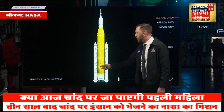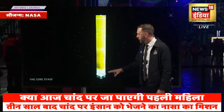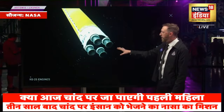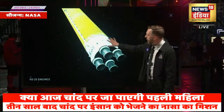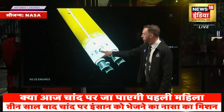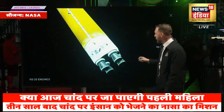And those are attached to the core stage, 212 feet tall, 5 major sections. We're going to start at the fun part down here on the bottom. 4 RS-25 engines, again, derived from those that flew the space shuttle. In addition, we have this core engine section here where we have all of their necessary plumbing, also the connection points where we're feeding the propellants into the core stage itself.